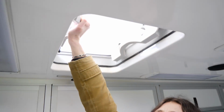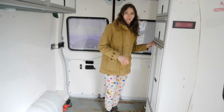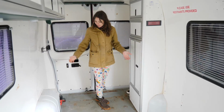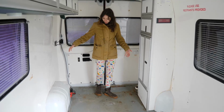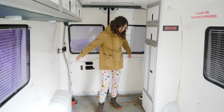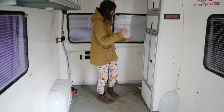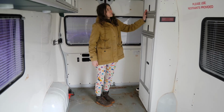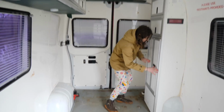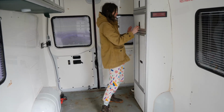Got skylight, little one, complete with many spiders. We've got this cupboard at the back, but we're not actually sure if we're going to keep it because this might be where the bed is going to go. We're going to talk to you about the designs shortly, but either the bed's going to go out like this, probably a pull-out bed, or it's going to go across, in which case this will be in the way. But it is a bit of a shame to get rid of it, because it is cool, although I can't open that one. Or that one. Oh! Yes, I can open that one.